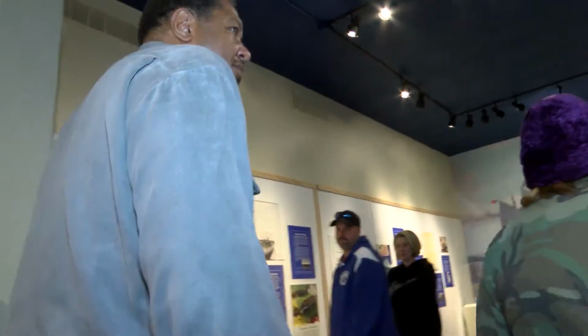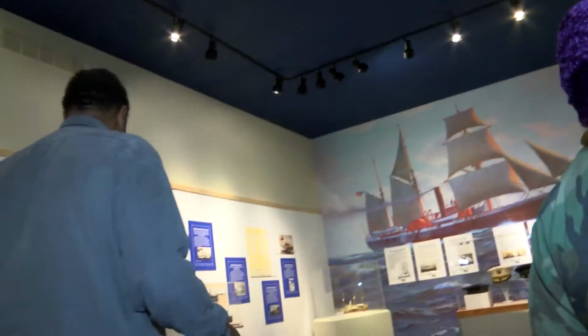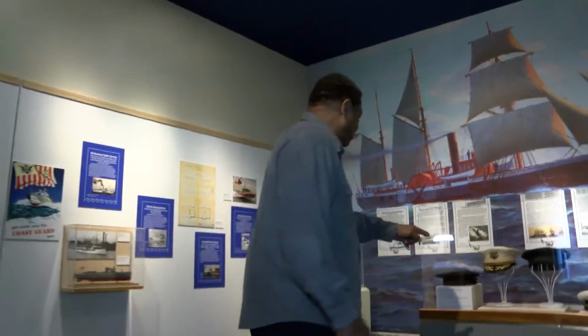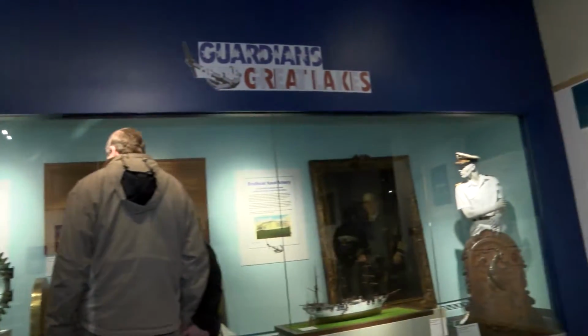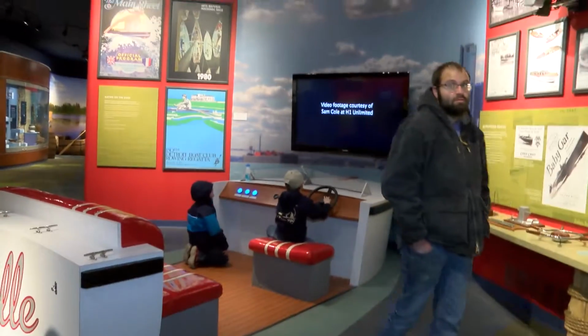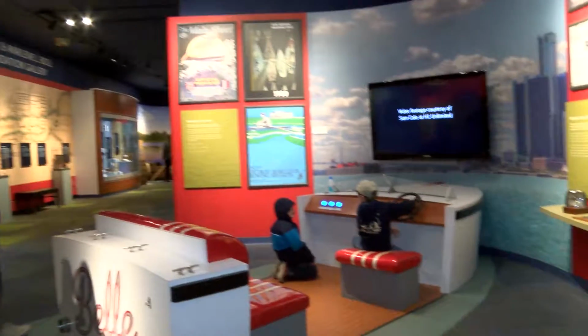That's the Edmund Fitzgerald that sank. It shows all the different kinds of Navy ships, Coast Guard ships over the years, the seamen's hats. And then it looks at all the guardians of the Great Lakes over the years, talks about the history of the Broadhead Naval Academy. And there's an exhibit for your kids to be able to come when you're at the Dawson and drive a hydroplane boat.